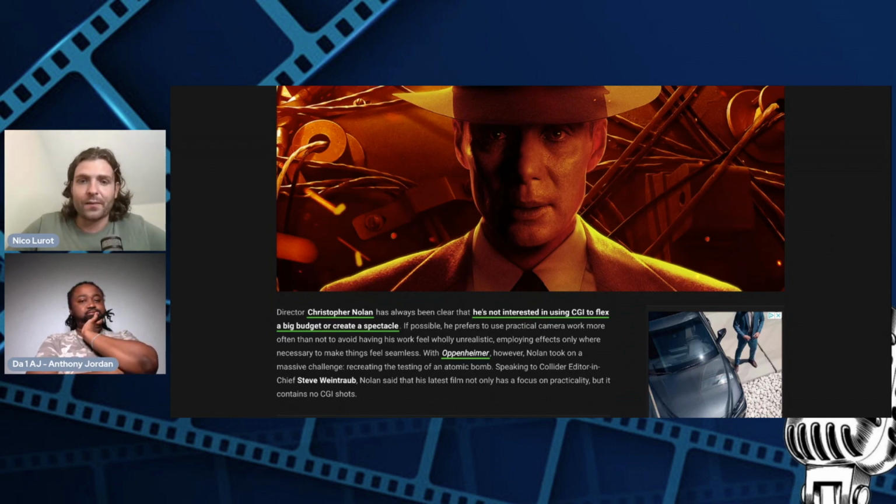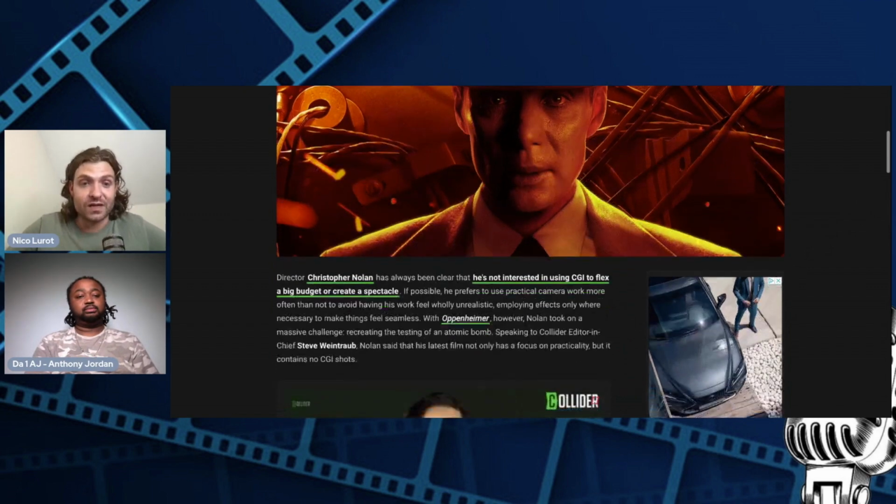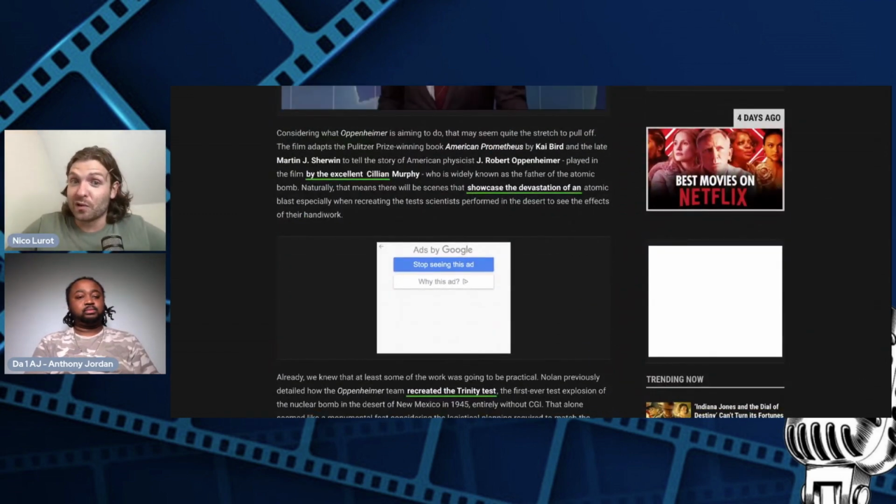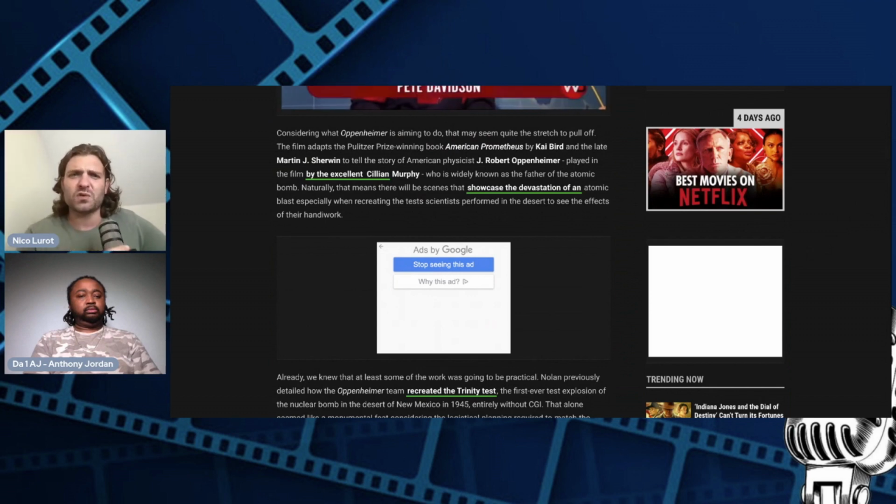With Oppenheimer, however, Nolan took on a massive challenge, recreating the testing of an atomic bomb. Speaking to Collider editor in chief Steve Frosty Weintraub, Nolan said that his latest film not only has a focus on practicality, but contains no CGI shots. Considering what Oppenheimer is aiming to do, that may seem quite the stretch to pull off.